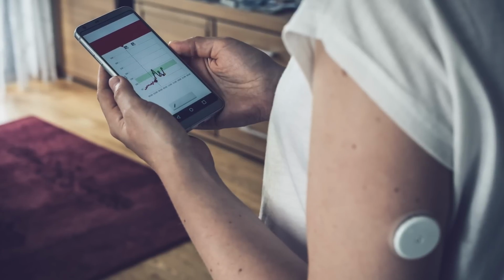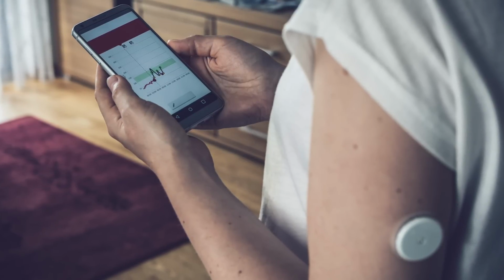Hey Wellness Warrior, it's Dr. Zyrowski, and the glycemic index is used to classify foods that contain carbohydrates, their potential for raising your blood sugar, and how quickly they raise your blood sugar as well.